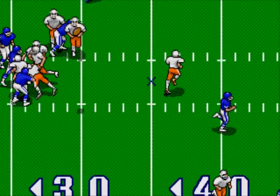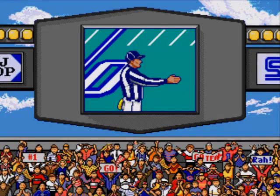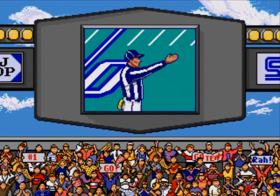Back to throw. The pass complete to the receiver. He jumped at the 43. 31-yard gain. First and 10 at the 42.